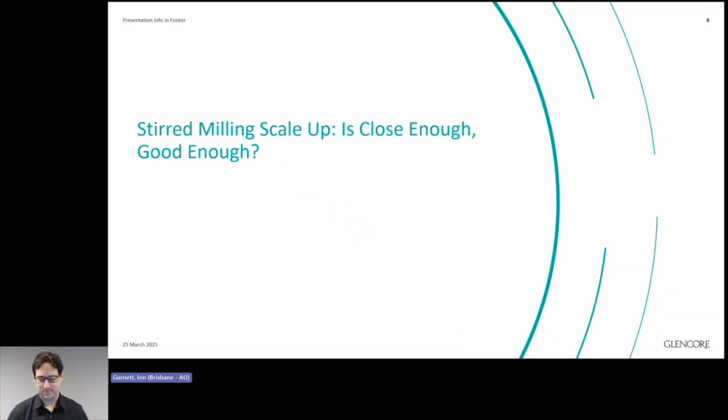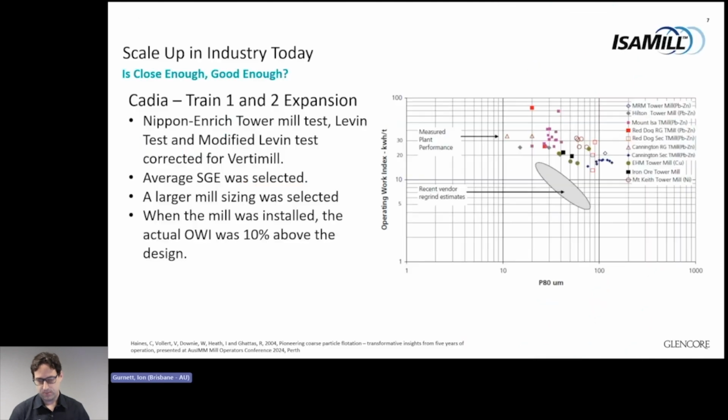So let's begin. Before we begin in full detail, let's just ask a hypothetical question. In stirred milling, is scale up close enough, good enough? From a vendor perspective, we always get it must be 1-to-1, and that's fully understandable. But what we actually see in industry is close enough seems to be good enough when you go back and look at installed installations. This is important. And it's not just me saying that. There are examples, and I will go through a couple.